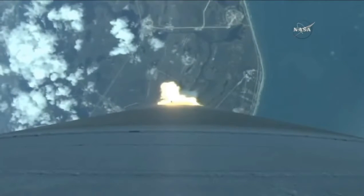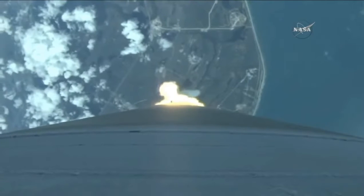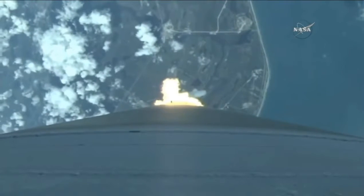Max Q. Body rates continue to look very good at this point in flight. Vehicle hitting maximum dynamic pressure. Booster has throttled back, right on schedule. Signatures look good.